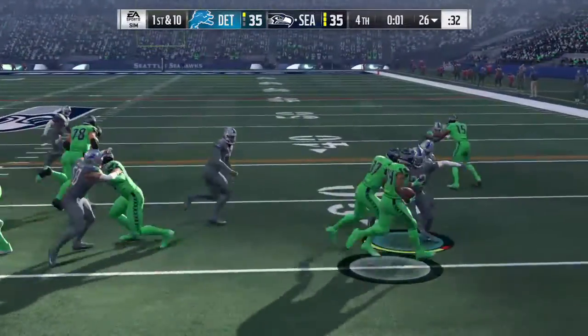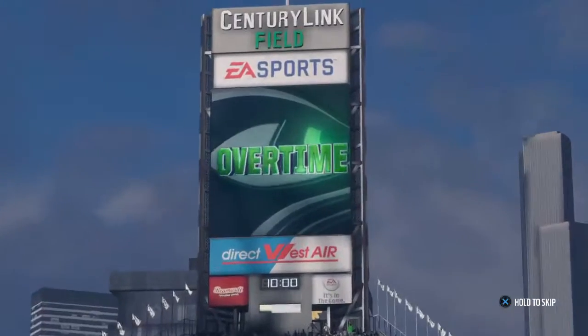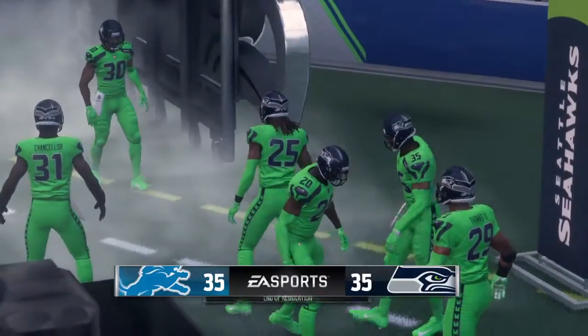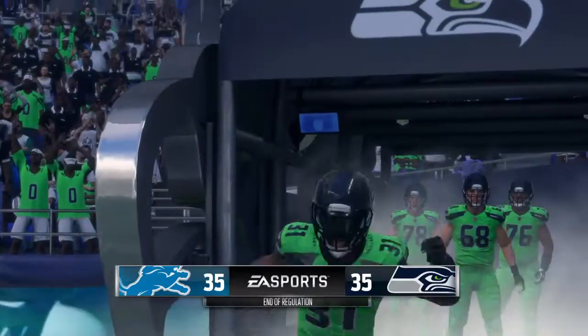Now a give. Right side, it's Rawls. And he is going to be stopped here at the line of scrimmage. And time is going to expire in this football game. And we've got free football. 4 quarters done, and we're dead even. We'll have overtime after this timeout.